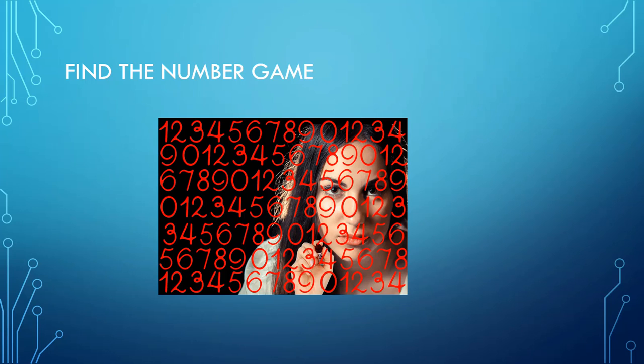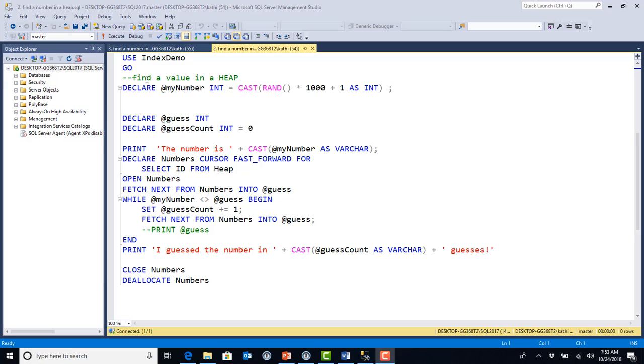To give you an idea about the power of indexes, I have a simulation here to show you. I call this Find the Number game. I'll let the computer come up with a number, and then I'll try to find it in an unorganized table of 1,000 unique numbers or in an index. In this example, I've got a heap. It's a completely unorganized list of integers, 1 to 1,000, and this script is going to come up with a random number and then see how many numbers it has to look through to find the number.